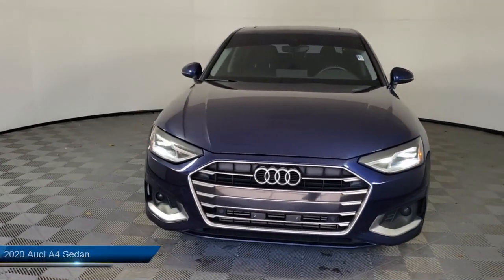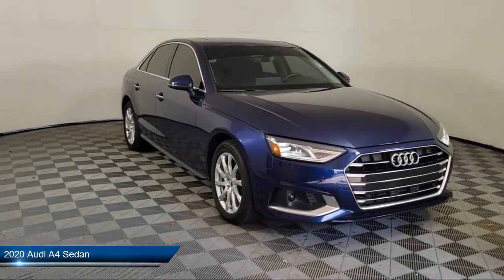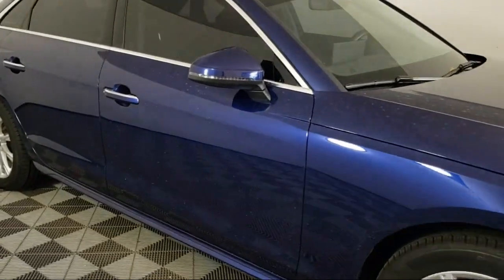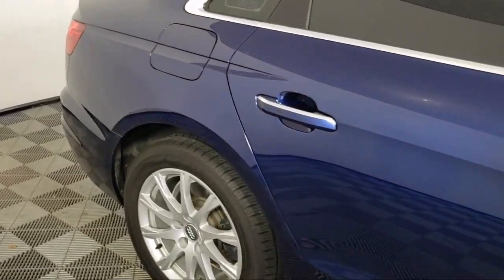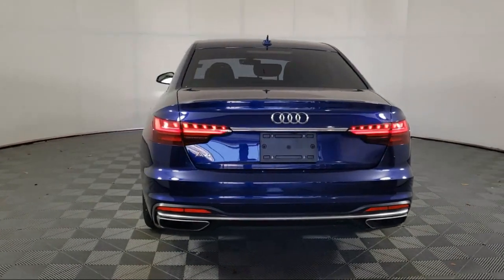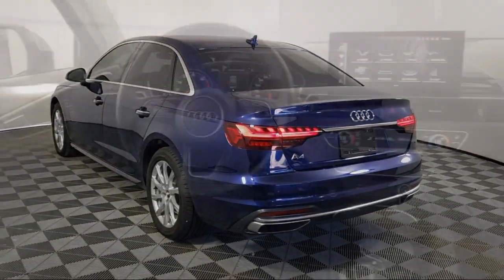And here's a look at another one of our great vehicles in inventory. It comes equipped with leather steering wheel with auto tilt-away, wood dashboard insert, rain-sensitive windshield wipers, HomeLink, keyless entry, rearview camera, heated front seats, auto high beam headlamp control, wood door panel insert, speed sensing steering, and has less than 55,000 miles on the odometer.